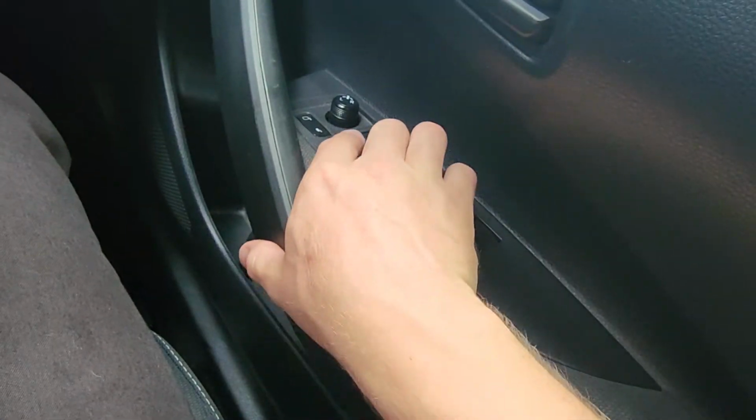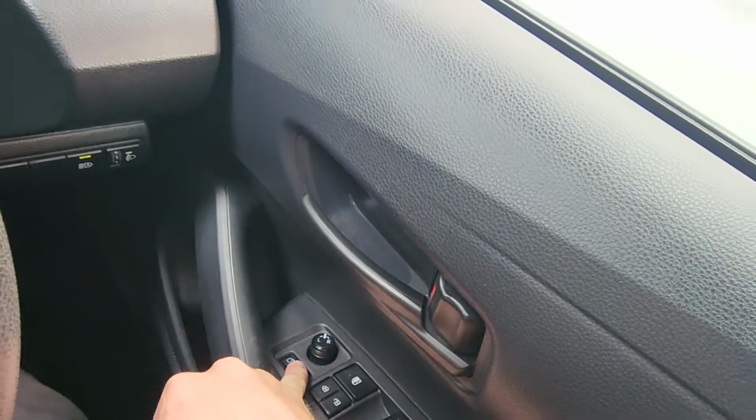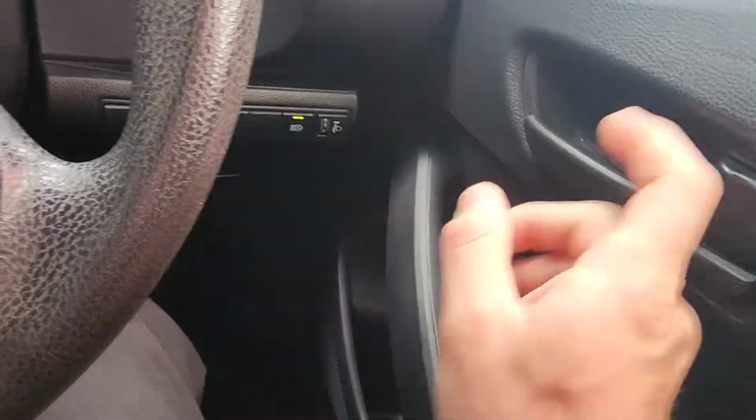Down on the right hand side here on the driver's side door itself, electric windows the whole way around, central locking, window locks there too, just stops anyone playing around in the back. You can control those mirrors there as well, so you can tuck those in electronically just from the push of that button there, and of course your mirror adjustments are just in the corner there too.